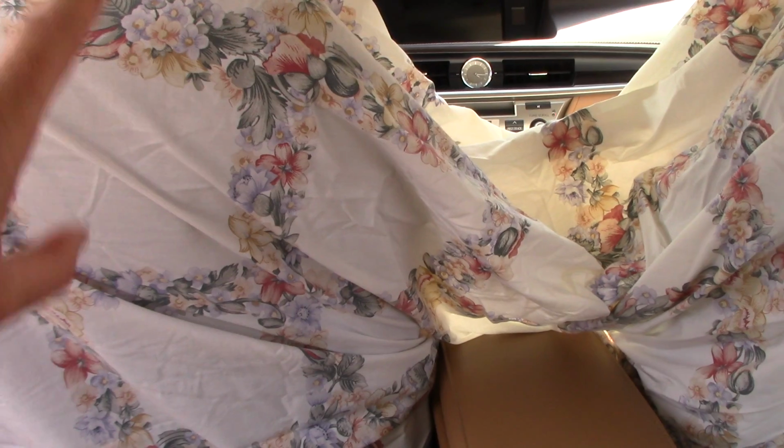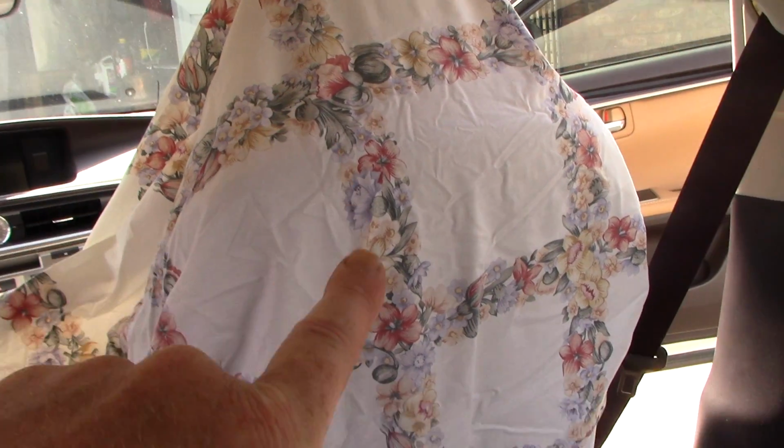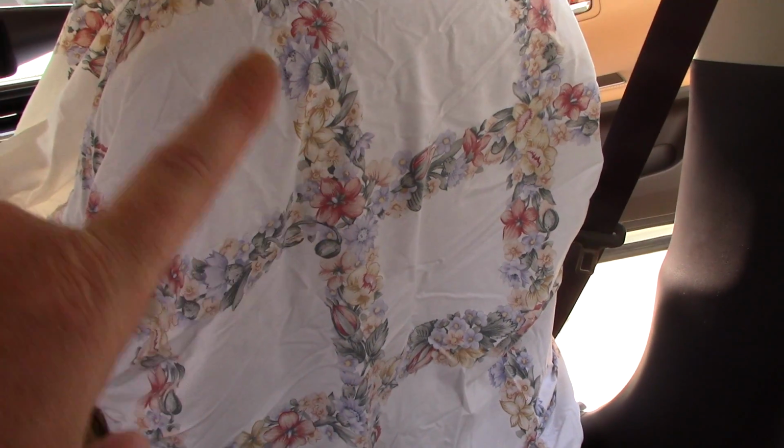It is a simple, silly little trick. These bed sheets cost nothing. Your wife probably will let you take one from the house. Maybe it was one your kids peed all over when they were little. Take it, wash it, and drape it over things.